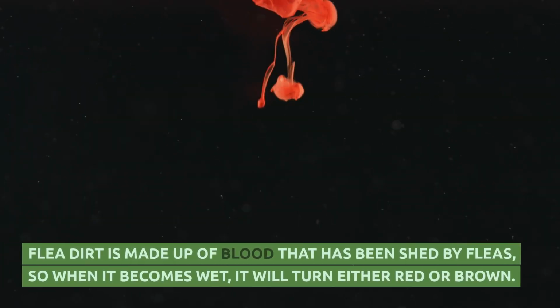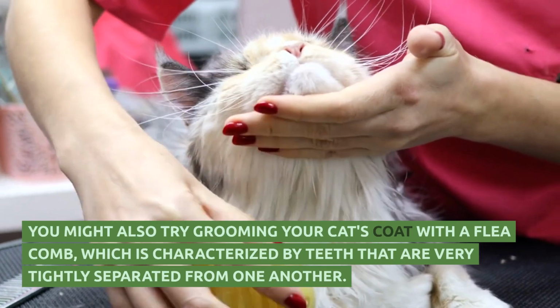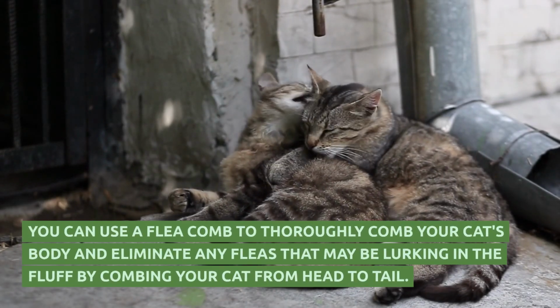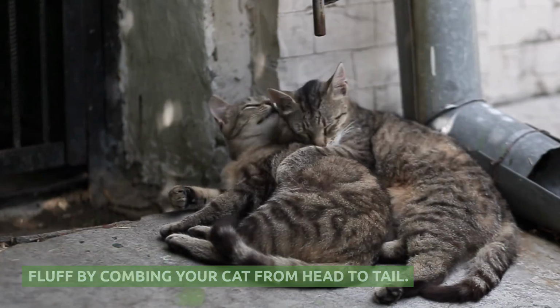Flea dirt is made up of blood that has been shed by fleas, so when it becomes wet, it will turn either red or brown. You might also try grooming your cat's coat with a flea comb, which is characterized by teeth that are very tightly separated from one another. You can use a flea comb to thoroughly comb your cat's body and eliminate any fleas that may be lurking in the fluff by combing your cat from head to tail.